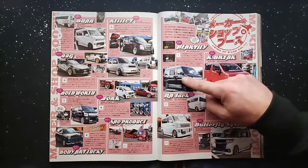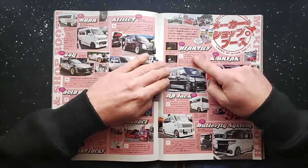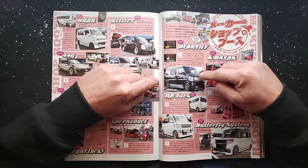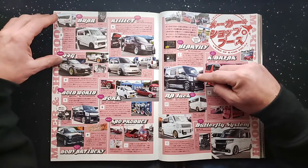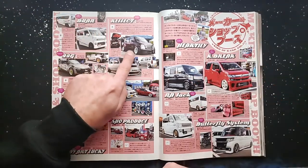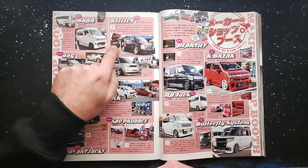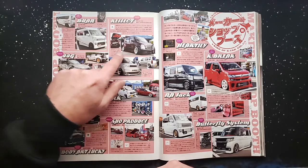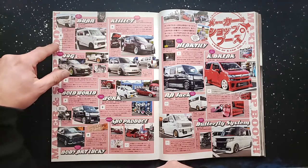Yep, and then who have we got? Hartley. Hartley might be the brand of aero kit I have for the white van. Not really sure. Over we go. Reflect. Big stereo system in it. Kind of looks like a PT Cruiser to me. Not really feeling it. Over here, Buan.